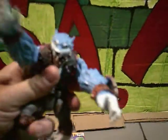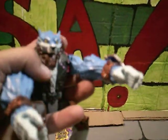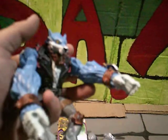Next up, this guy's name is Iron Wolf. Just the articulation's a little bit weird, and the weapon you get is a guitar axe, and there's no way you can really hold on to it. I wish they would make weapons that would adapt to the toy a little bit better, but as you see, he's got a metal jaw. Really cool. Reminds me a bit of Trapjaw from Masters of the Universe. But anyway, let's get to the last guy that I have.